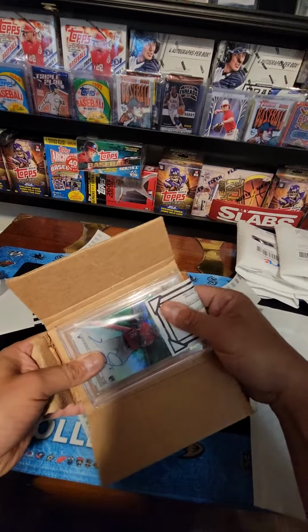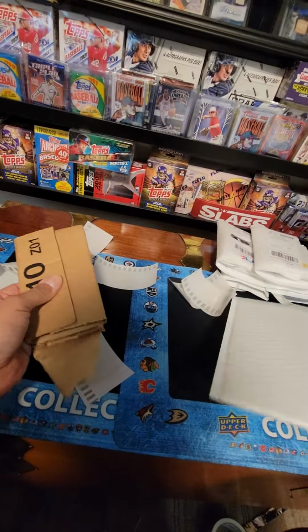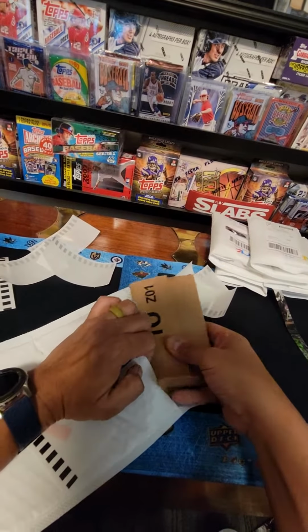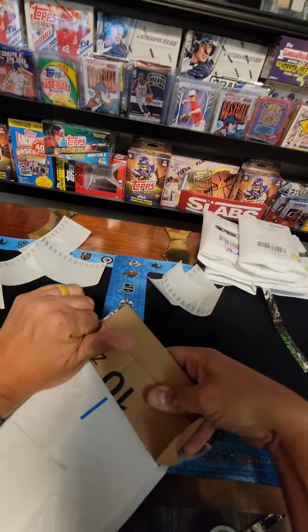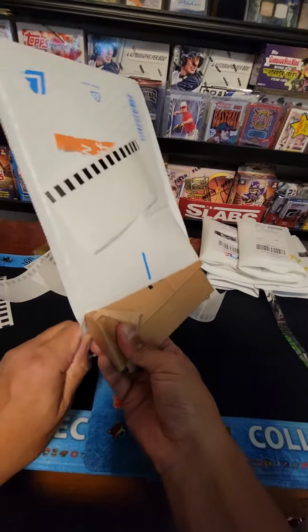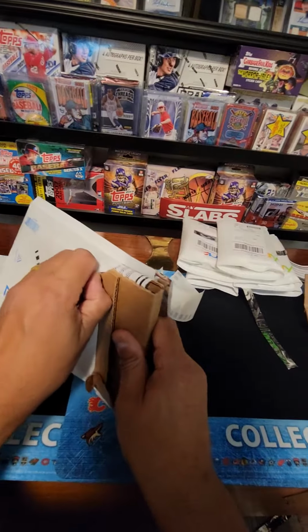I put a sticky note to keep the card in the cardboard. Try to protect as much as I can, while at the same time keeping the weight down to make the shipping affordable for my buyer. And you see I try to make it as tight as I can so the card's not bouncing around.